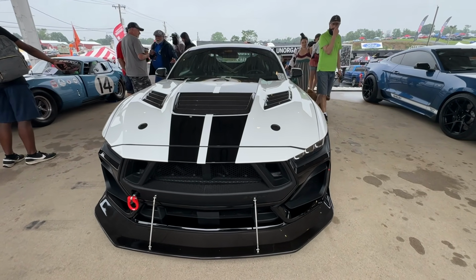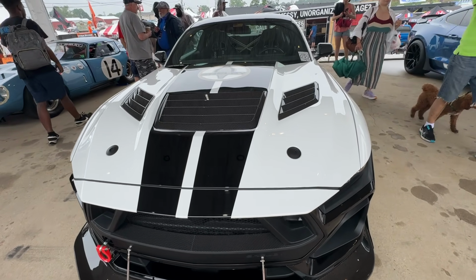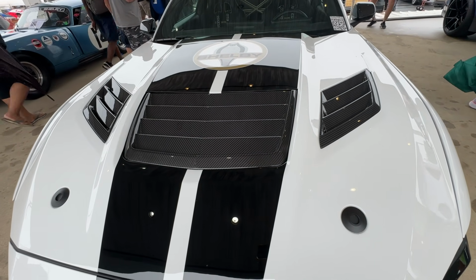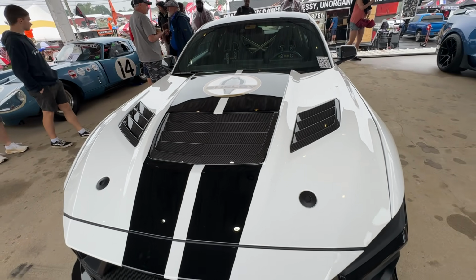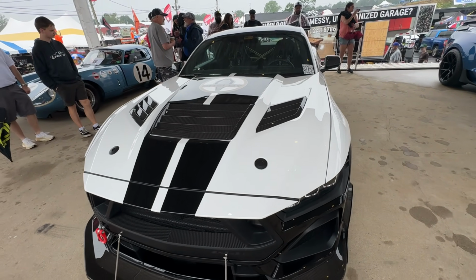But yeah, it's a really interesting product, very limited run. It looks good, all the carbon fiber and stuff, but of course, it's way too pricey for what people are probably willing to pay.